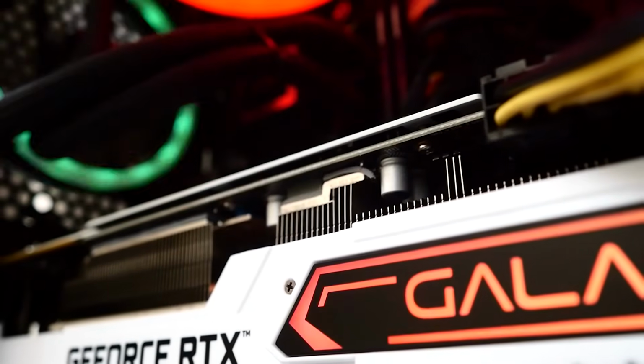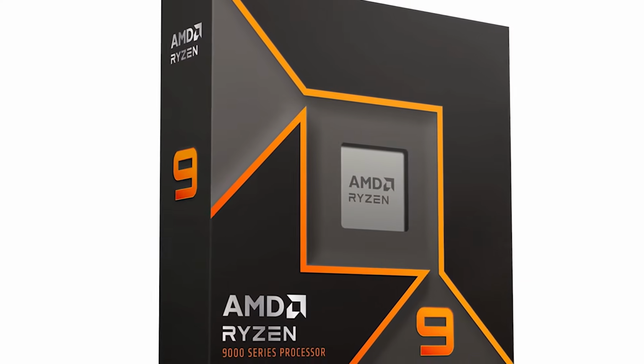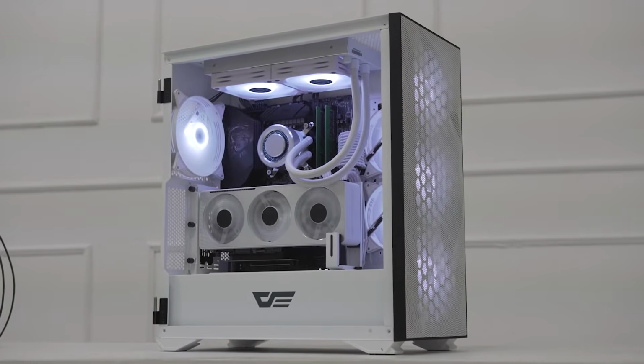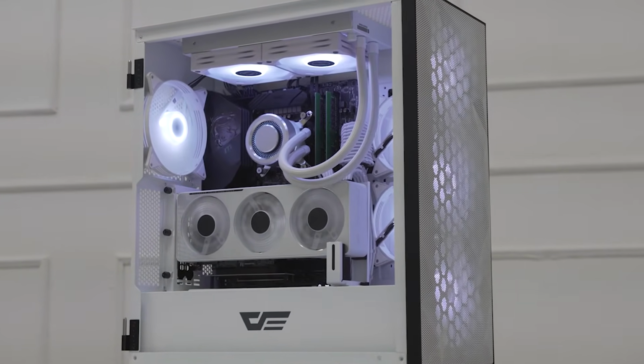Looking for the best GPU for the Ryzen 9 9900X? The 9900X is one of the most impressive high-end CPUs for both productivity and gaming. However, a CPU is only as good as the rest of the components you pair it with, and the GPU is the most important building block.